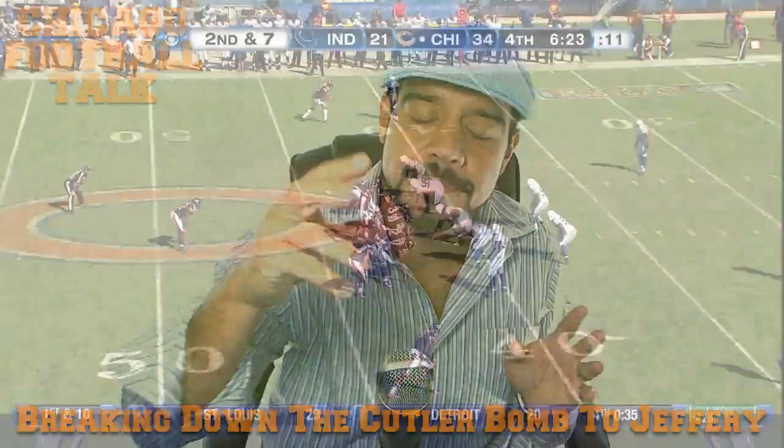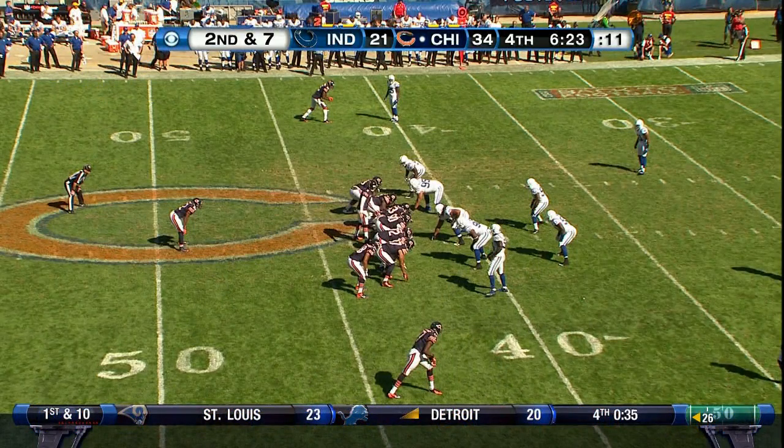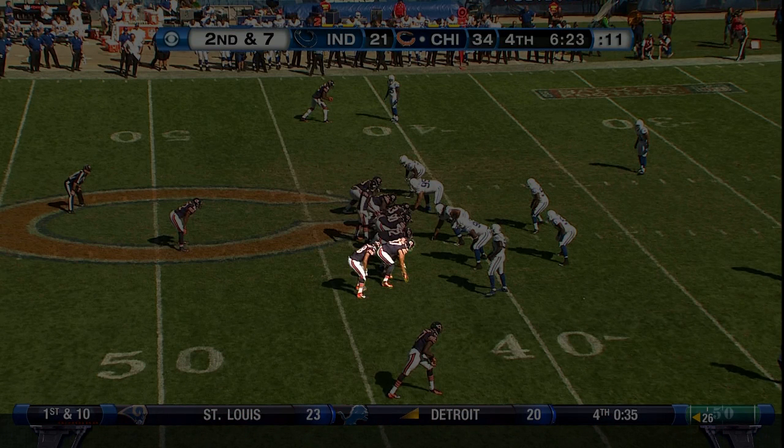Let's get to it. With the ball on the right hash mark on 2nd and 7, the Bears come out with 2 tight ends to the near side of the field, making it the strong side of the formation. The wide tight end, Kellen Davis, is on the line of scrimmage with his hand in the ground, while the F tight end, Evan Rodriguez, is to his right, slightly off the line of scrimmage.